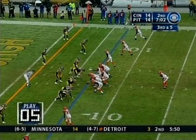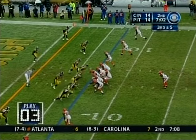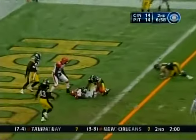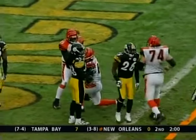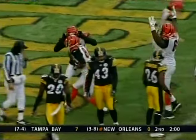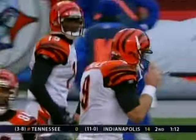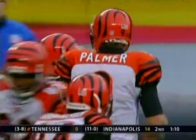Palmer, using that no huddle, changes the play. Here they come. Into the end zone, touchdown. He goes to Houshmandzadeh, who just came back in after the injury, in the end zone where Palmer missed him wide open. And Houshmandzadeh has a couple of scores in this opening half.